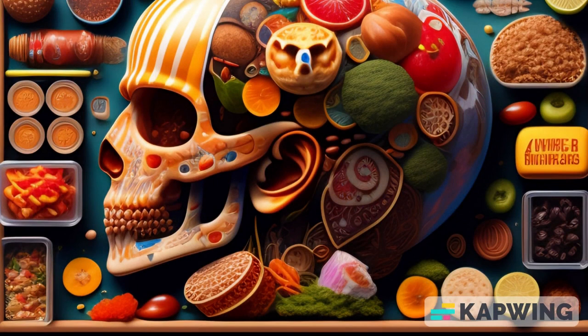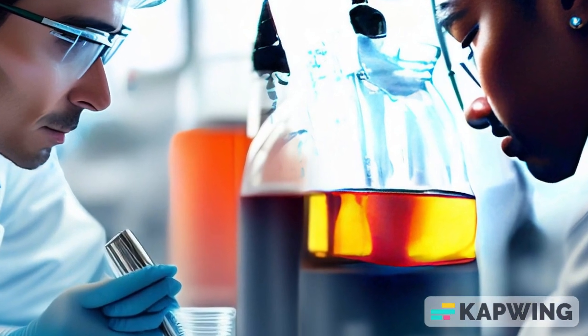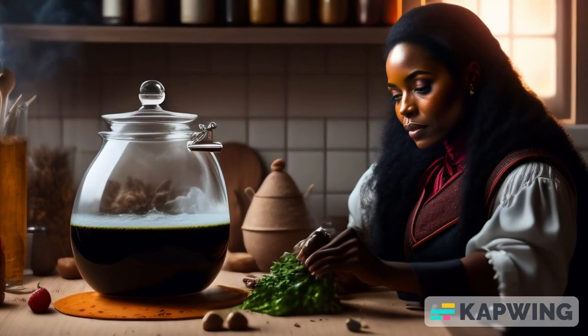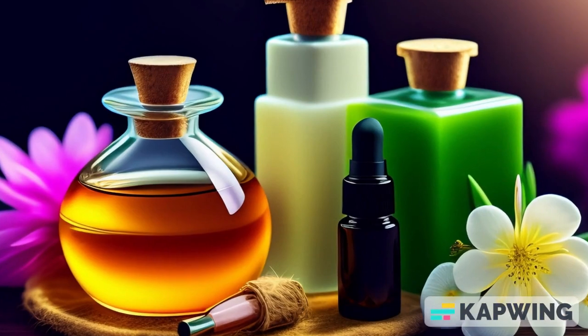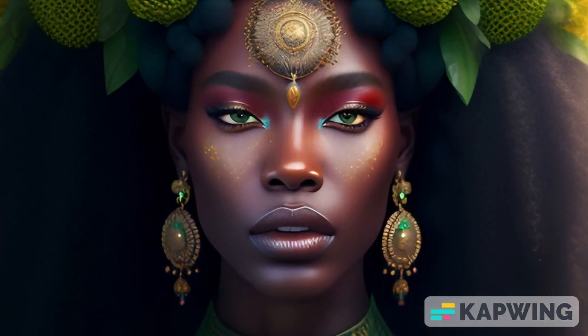We all know that commercially produced personal care products can be expensive and often contain a long list of chemicals and synthetic ingredients that can be harmful to our health. But did you know that by making your own natural products, you can control the ingredients that go into them, choose to use only natural, non-toxic ingredients that are gentle on your skin and better for your overall health?